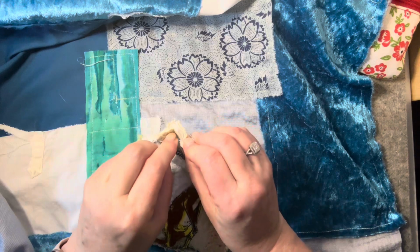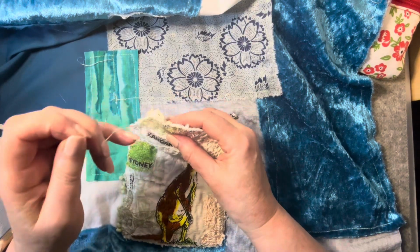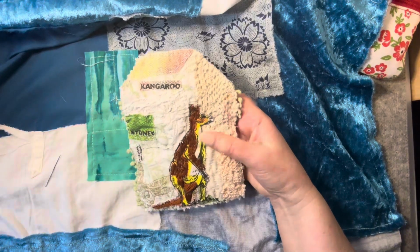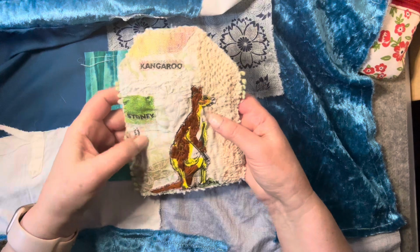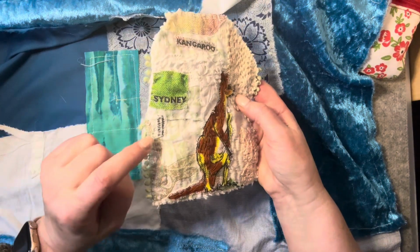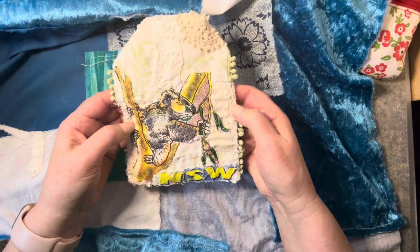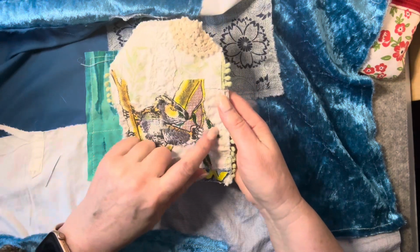Just getting to the end, and I still haven't quite decided how this is going to be hung. Okay, so here is the finished product. Managed to do a little bit of thread painting on the kangaroo. We've got Australia, Sydney, kangaroo on one side, and the koala on the other side, with a bit of thread painting on the body of the koala and the leaves.